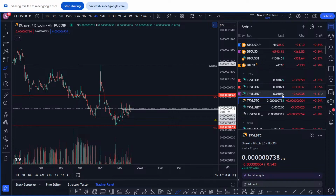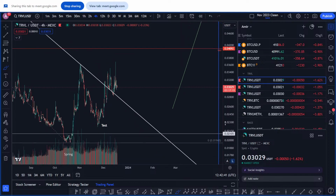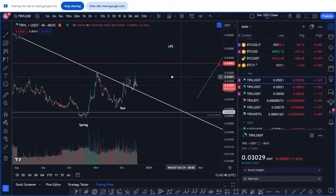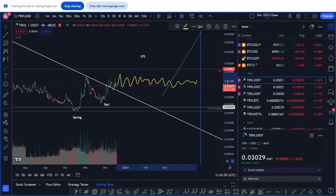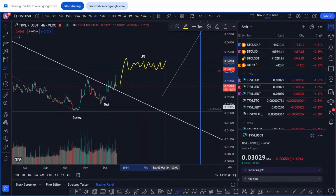I think once the BTC and the TRVL USDT chart start saying the same thing, you're going to get some real impulsive move. But right now we're in a long-term accumulation. I would not be upset at all if this just went sideways until April. That would look pretty good. Or even better, what would look even better is if it went up and it was above the value area high. That would look better.